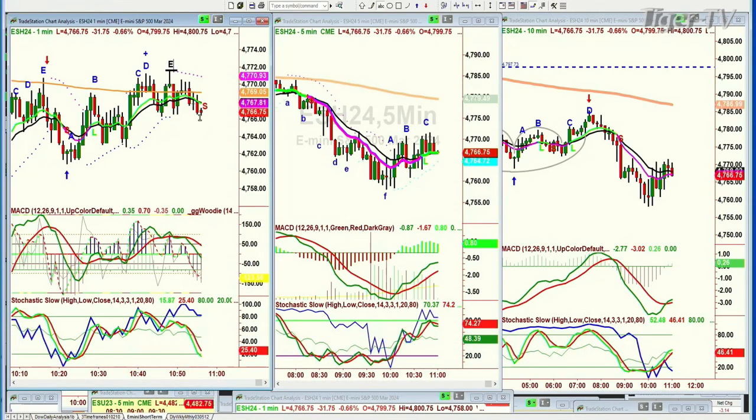Hello, so look at that magnet line. You remember I spoke about 4769 on the 1 minute chart? Look at that. It popped a little bit higher, and now it's down again to 4767. I've got to push away from that either way. All right, so let me just go back here.